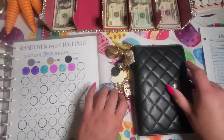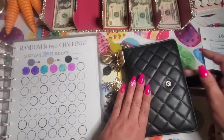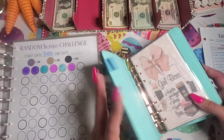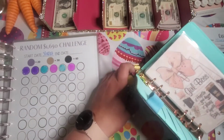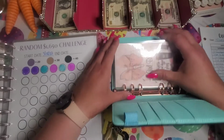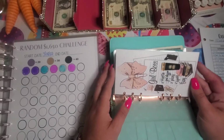This is my new binder I bought, my luxury binder. I love it. It's nice and quilted, and it's got the teal inside and the rose gold here. I love it. It's so pretty. But yeah, I'm going to turn it this way too, just like that one, because the envelopes are facing this way. If I can get it to stay down. This is my dashboard, Girl Boss. I just thought it was cute.